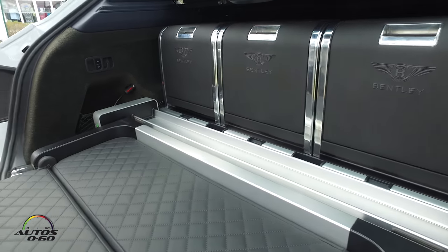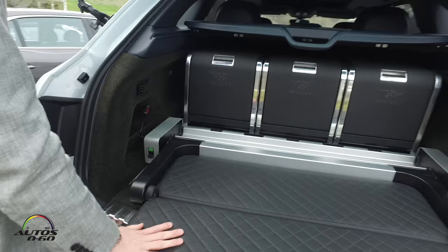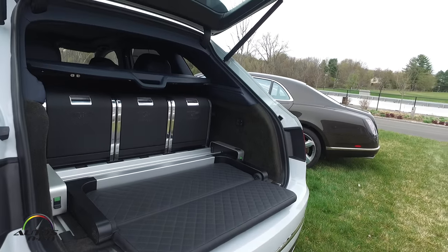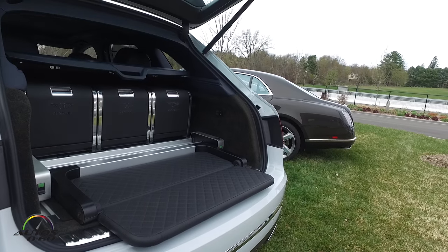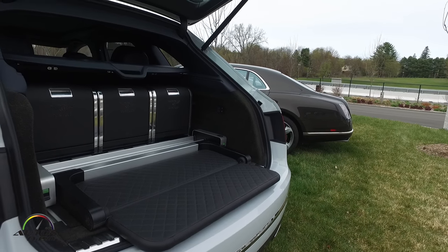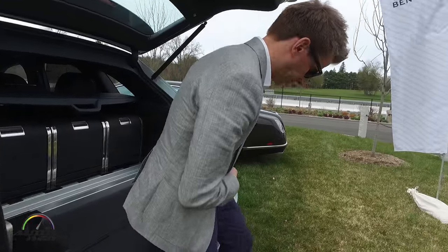There's enough there for two full grown adults to sit on the back of it, and it's a good solution to what you would otherwise use a split tailgate for, so a good option if you want to sit out the back of your car and enjoy the food in the picnic hamper.